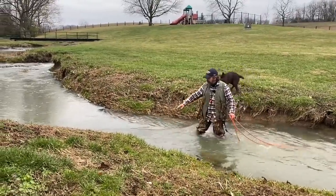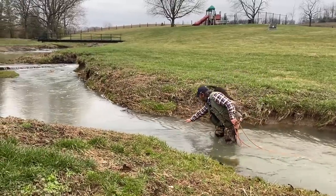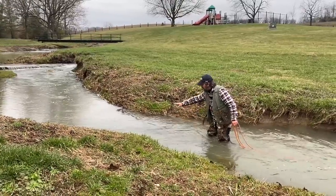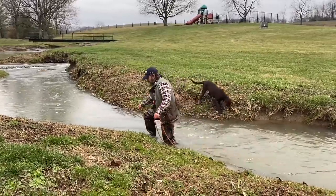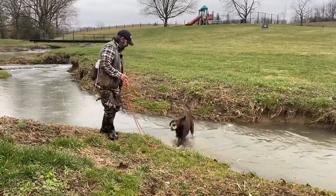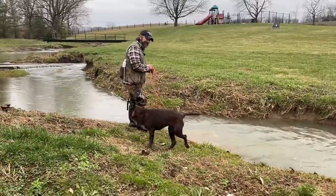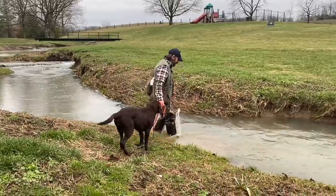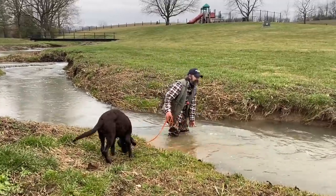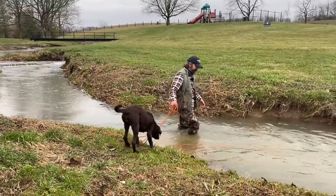Normally, Tempe would just walk right down here and right up the other side. But she's worried about this current. So I'm going to move over here and try to get her to walk through it. What she's worried about is the same thing you would be worried about: if you get in this current, you're going to get washed down there through that culvert.